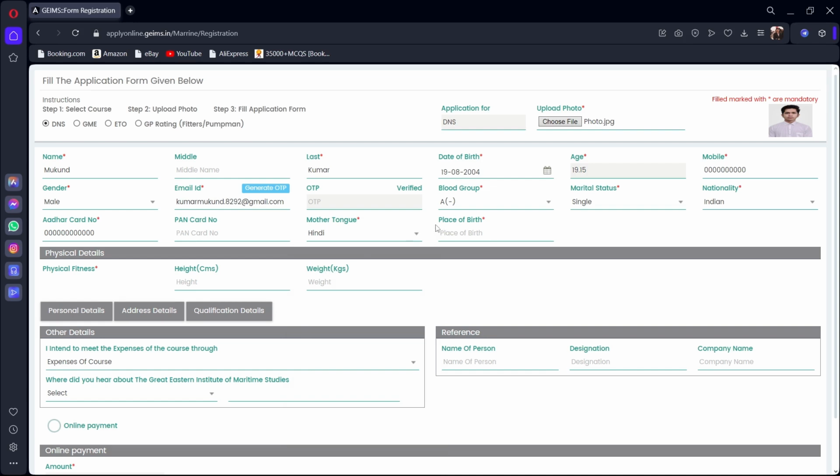Place of birth should coincide with the place of birth mentioned either on your passport or on your birth certificate, preferably the birth certificate. Suppose it was Patna in my case. Then the physical fitness, which is mandatory: your height and your weight. You put your height, whatever it is, 175 centimeters, and the weight, suppose 65.